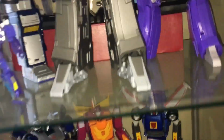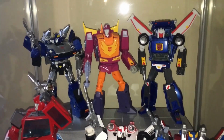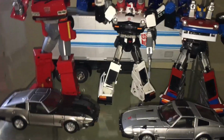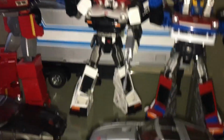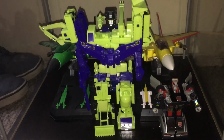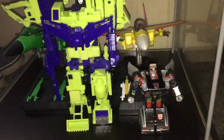Anyway, going on down, more Masterpiece figures. There's the Rodimus, or Hot Rod I should say, and then there's Ironhide, and I have more of the Masterpiece. And then down here I have G1 Devastator. That is the reissue. I didn't put any of the stickers on this one yet. I actually got 2 of these, 2 separate times, so I wasn't hoarding him.